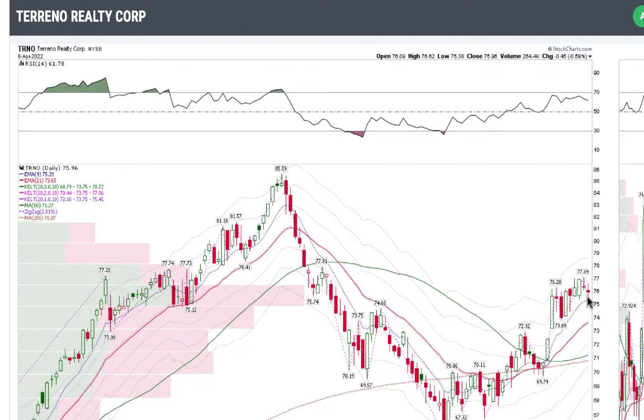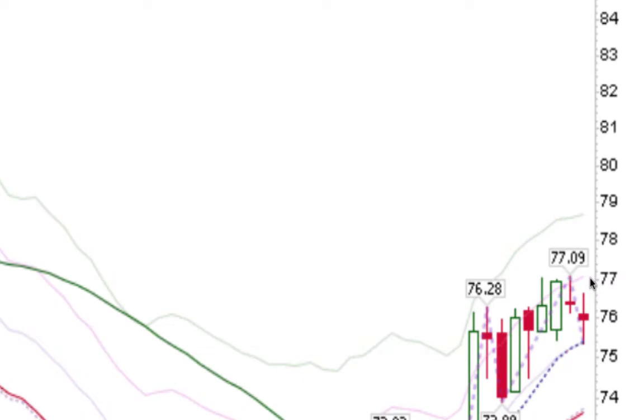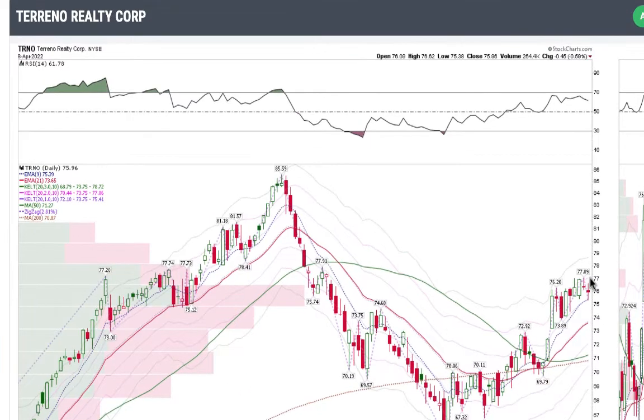Another real estate stock looking for a follow-through is Terreno Realty Corp. Came back to the 90 MA. Look for a follow-through and a breakout above this pivot high at 77.09 for a potential breakout.